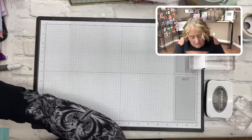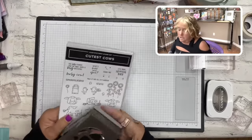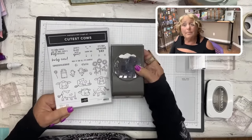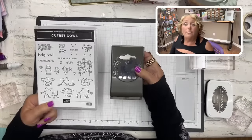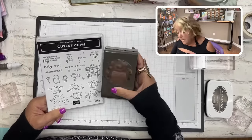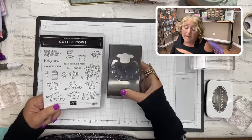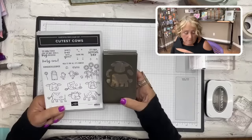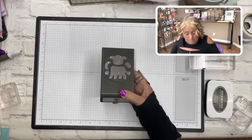All right, so that's the card. This is the bundle we're using, the Cutest Cows. This is in a bundle that you can save 10% when you purchase them both together. So you buy the stamp set and the punch, and there is a separate item number for the bundle. Or you can buy them separately, but these are in the mini catalog, the January through April mini catalog.